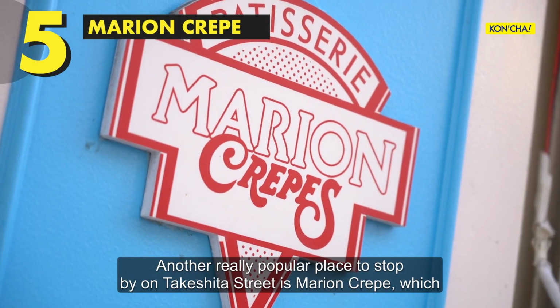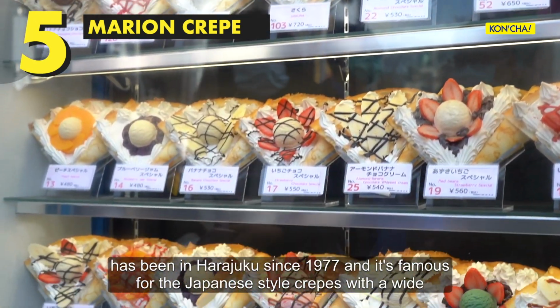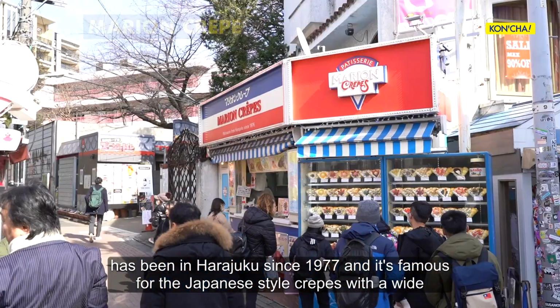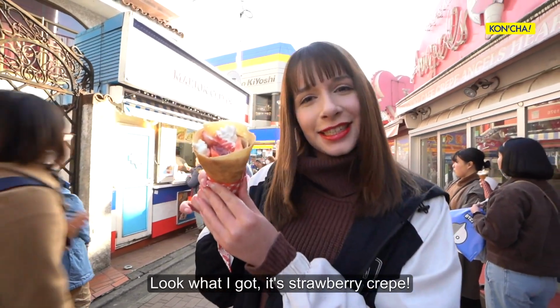Another really popular place to stop by on Takeshita Street is Marion Crepes. This has been in Harajuku since 1977, and it's famous for their Japanese-style crepes with a wide selection of over 70 combinations. Look what I got! It's strawberry crepe!